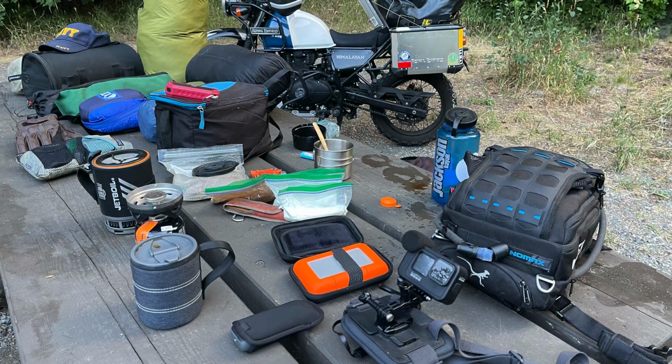So I'm packing up my campsite here, just waking up to a wonderful day here in British Columbia. But I got this great table here, so I thought I would just put everything out and show everybody what it is I'm packing along with me here.